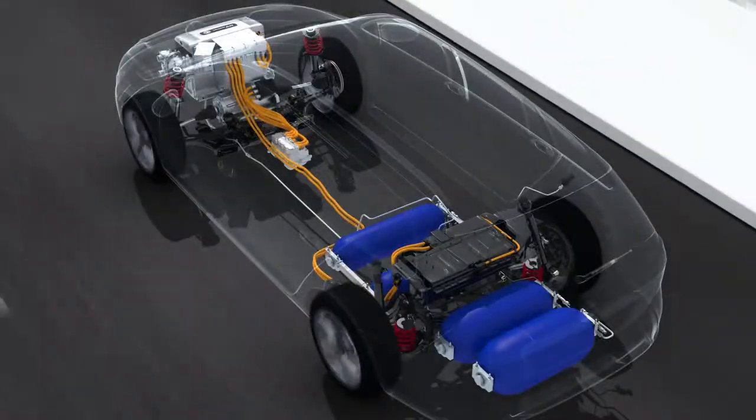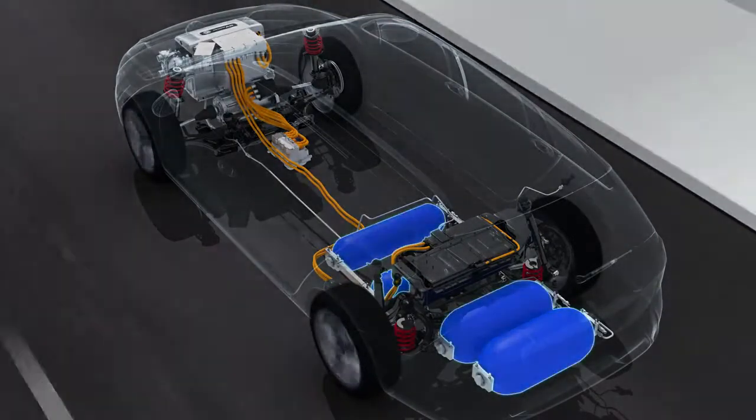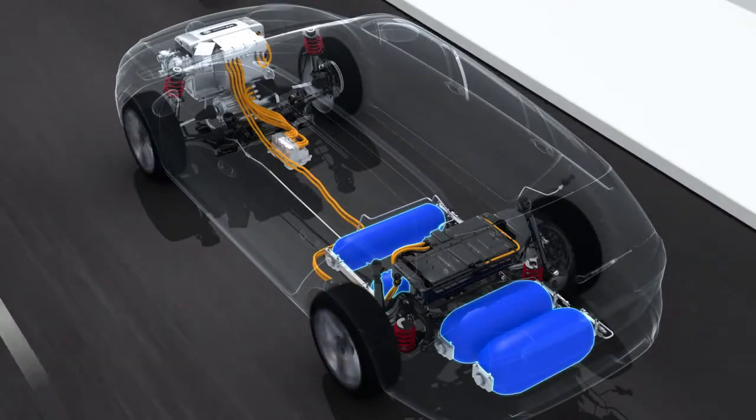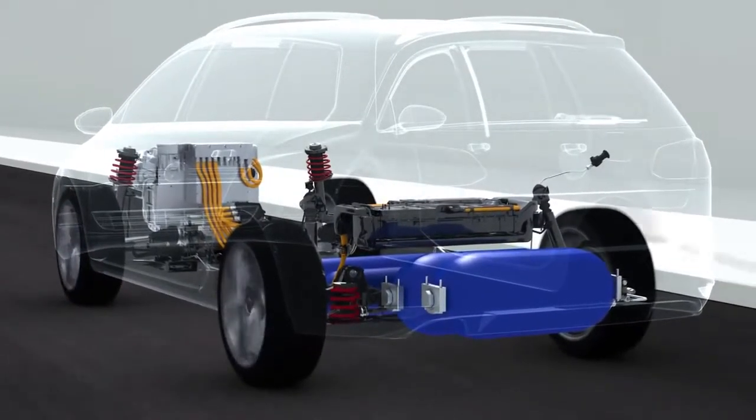The hydrogen provides the energy needed to power the car. It is stored in tanks fitted in the underbody so as not to encroach on cabin space. In fact, the tank's low center of gravity makes for excellent road holding.